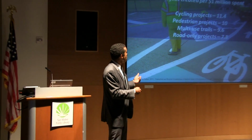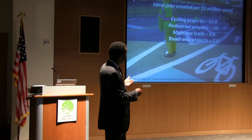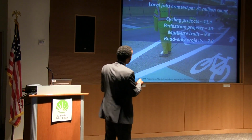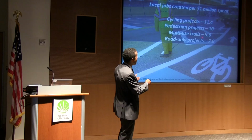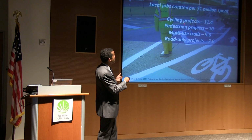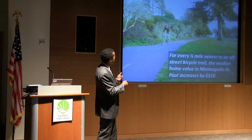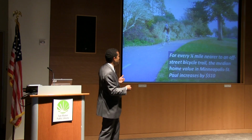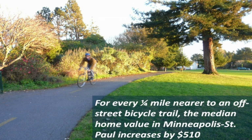So let me finish off quickly. Recent research, 2011, published by UMass, local jobs created per $1 million spent. You actually get a lot more bang for your buck if you spend your transportation dollars on things other than road-only projects in terms of local jobs created. Other research, here we go. For every quarter-mile near an off-street bicycle trail, the median home value in Minneapolis-St. Paul increases by $510.